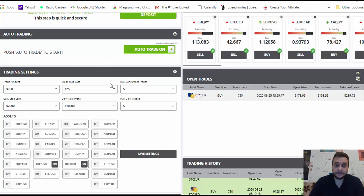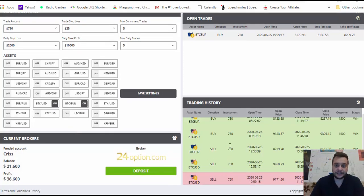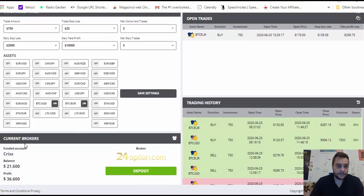At this time, now I'm trading only cryptos today because I wanted to verify cryptos, and only two pairs, Bitcoin USD and Bitcoin Euro. As you can see here, all of the assets are off, and these two are on. And these are my results until now. As you can see here, my balance is $21,600 at this moment, and the profit is bigger because I already made a withdrawal of $15,000 with 24 option. I'll put the video somewhere here.